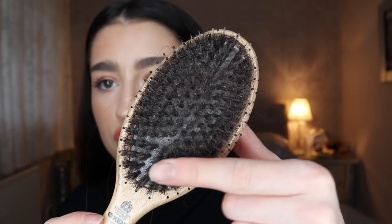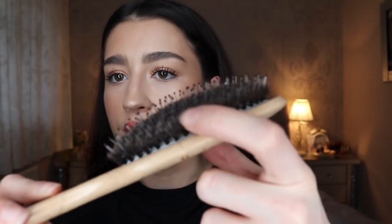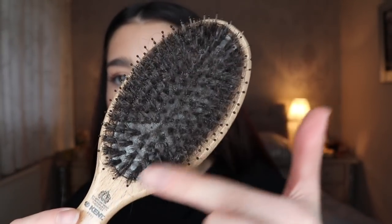Before I was just using my Tangle Teaser to blow dry my hair, and then I thought I would get a nice brush. This one has got these short bristles inside, and then it's got the longer bristles on top. I was watching a YouTube video quite a while before I bought this about how the really short bristles on these types of brushes really help to straighten your hair as you blow dry it. So I bought this one, and it does exactly that. When you're blow drying your hair, it really helps to straighten out and smooth your hair whilst you're blow drying it.